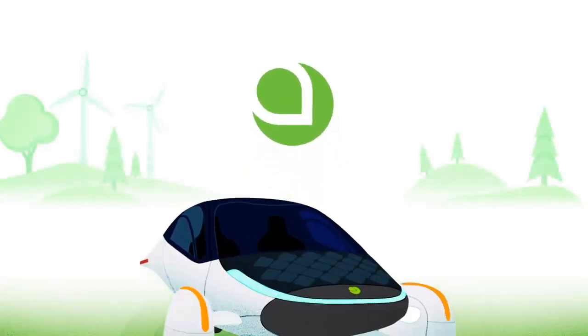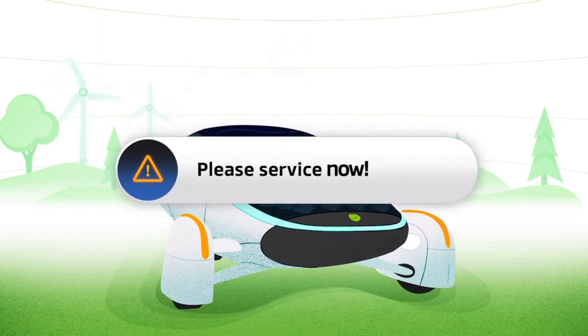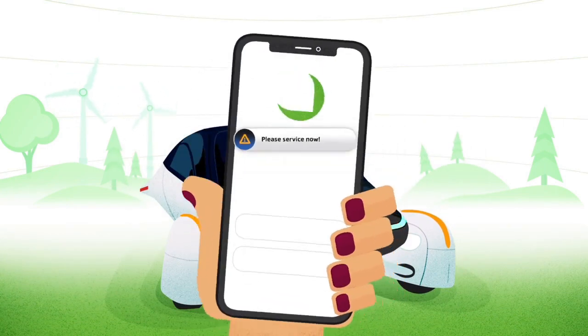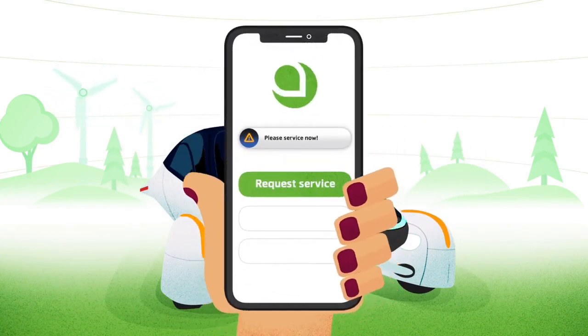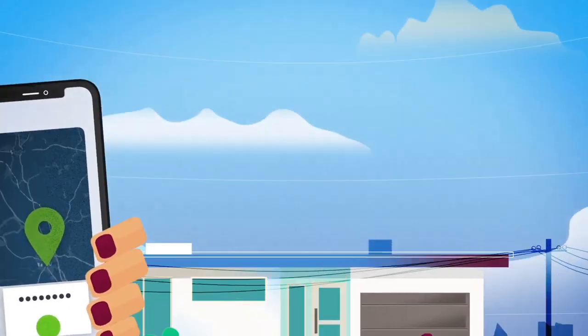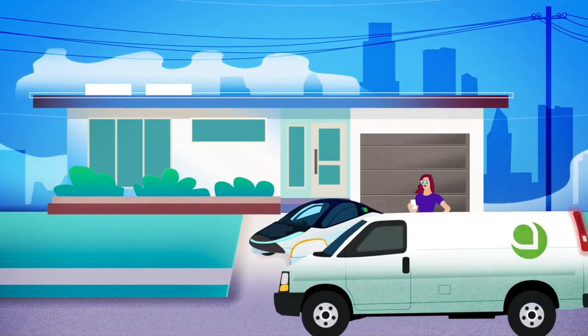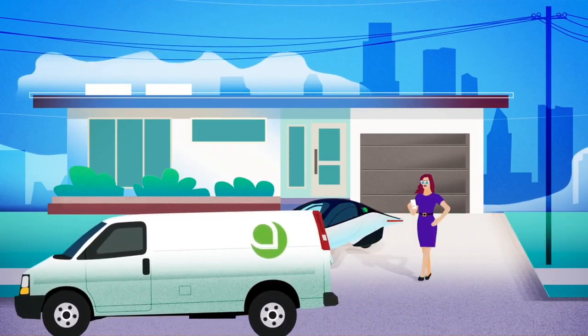But just like how Aptera is changing how we think about efficiency in transportation, we are also changing the way you should think about servicing your vehicle. So what happens when your Aptera needs service? For most customers, we'll come to you and fix any issue on the spot. Just request an appointment and we will schedule a time and place that works.